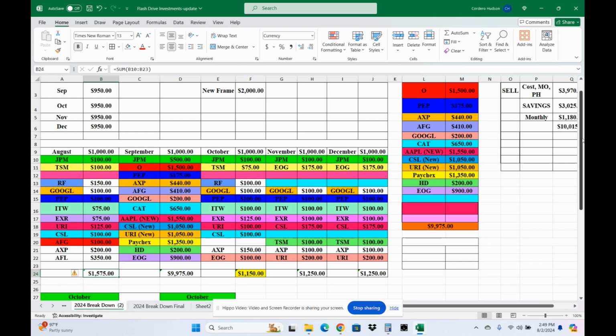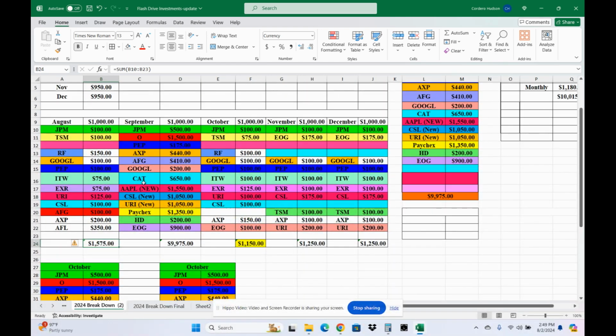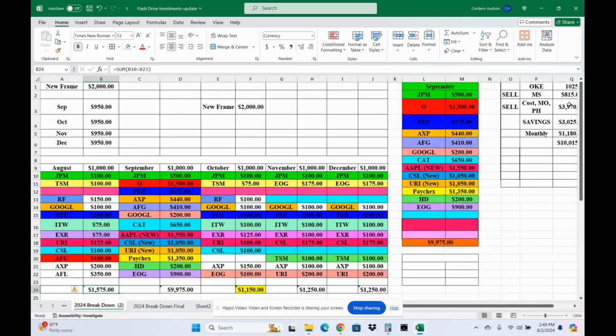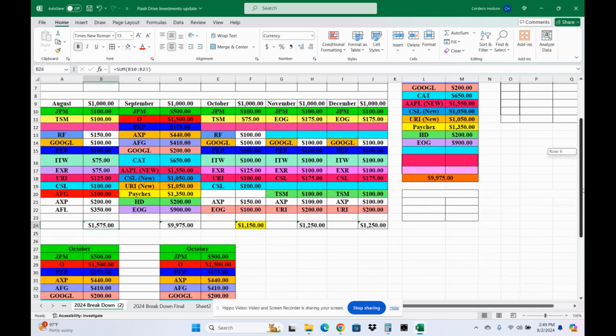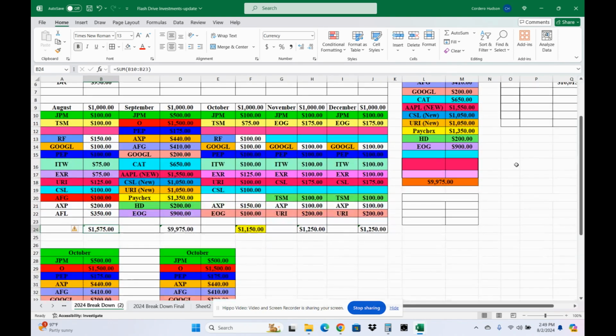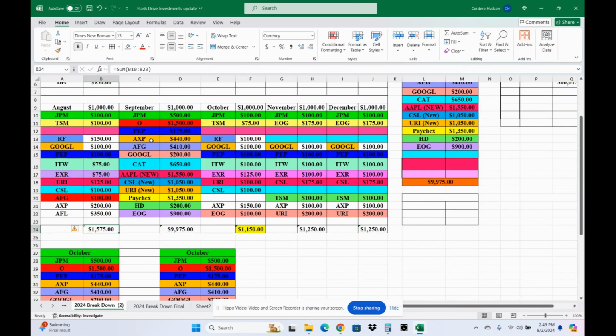And a quick sneak peek into the future, in October, well, September. I'm going to be selling these stocks over here, and I'm going to dump about $1,200, and then overall I'm also going to dump $3,000 into the market altogether. It's going to be a $10,000 affair, and I believe with this move, it's really going to make my portfolio jam-packed.